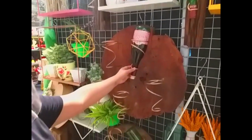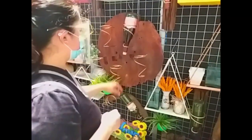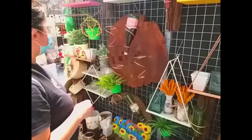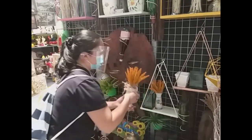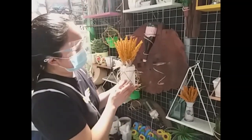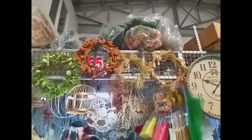I personally love this elegant wine rack. And if you want to know their stall number, it's right here.